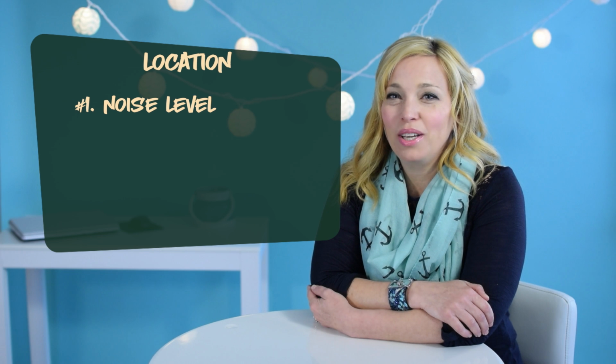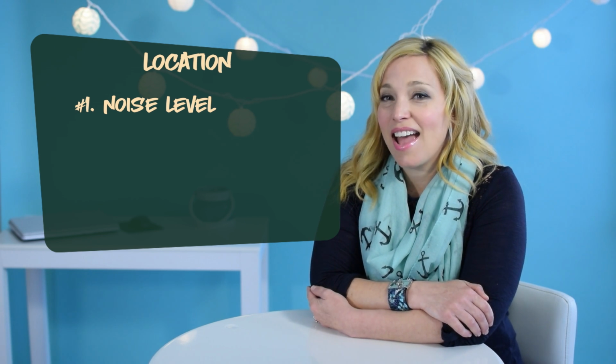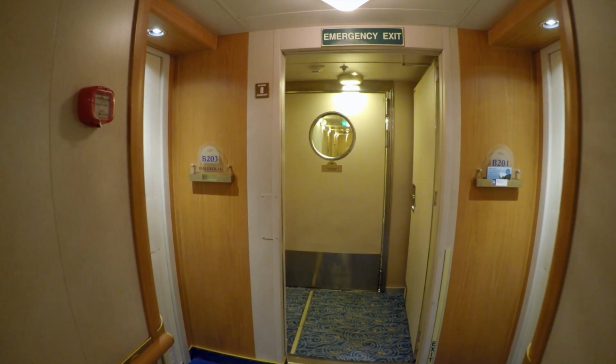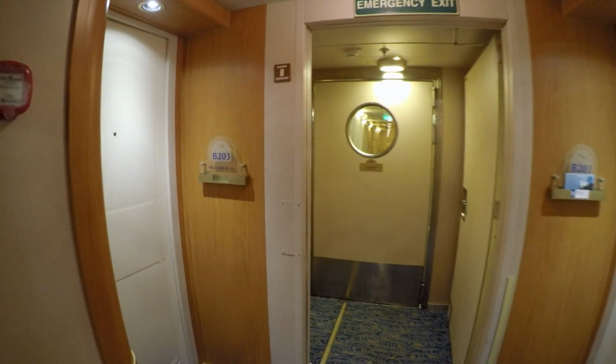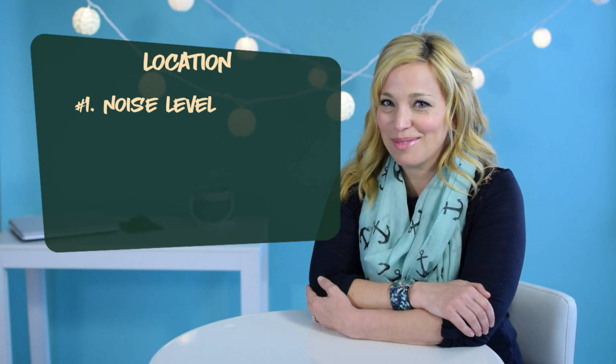Let's talk about location. There are many factors to consider when selecting where you want your cabin. Now for us, noise level is the first consideration. We try to pick a cabin away from nightclubs, elevators, buffets, and other high traffic areas. Typically, we're looking for something at the end of a hall, and that's usually going to mean we'll have to walk a lot farther to the main areas of the ship, but we don't mind.